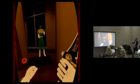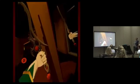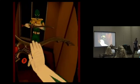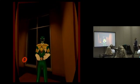What's really cool about the gestures is you can actually reassign them to do different stuff. Like here, for example, when I squeeze my fist, a sword appears. Some of the other superheroes I've made can shoot lasers when you do a gesture with your hands, stuff like that.